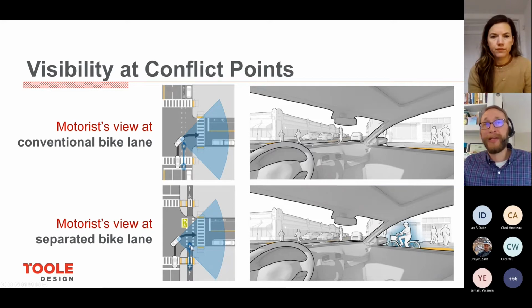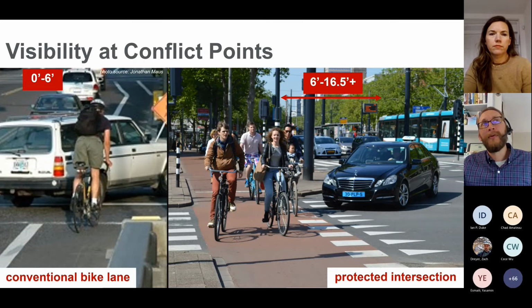By comparison, a bicyclist that's located in the exact same position as the previous example becomes more visible to that turning motorist as they're navigating a protected intersection. So it really helps to elevate the visibility of those two users. And so when you don't have at least 6 feet of visibility, you end up with that conventional challenge.